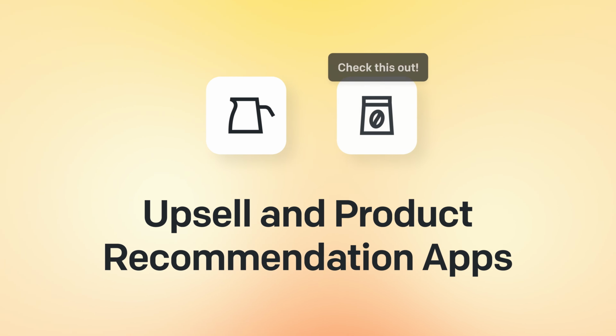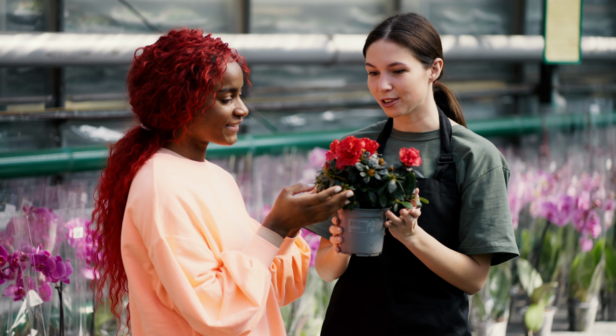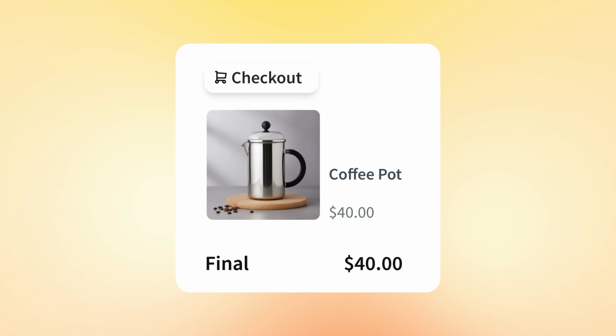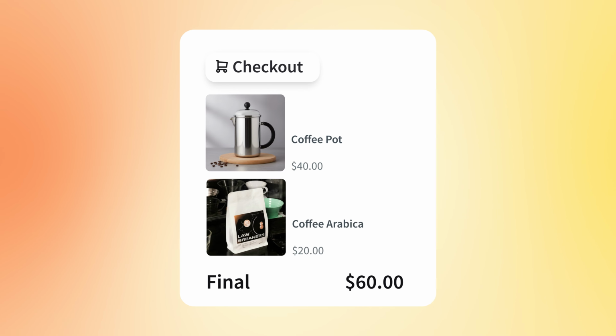Once you've recovered the people who were already interested, the next step is making each order count a little more. That's why number 2 on this list is upsell and product recommendation apps. This section is all about getting a little more out of each order. Rather than always trying to attract more customers to your store, these apps help you maximize the ones that you already have. So for example, if someone finishes checkout, sees a one-click add-on that actually fits what they just bought, suddenly a $40 order becomes a $60 order, without you even having to do anything in that moment.